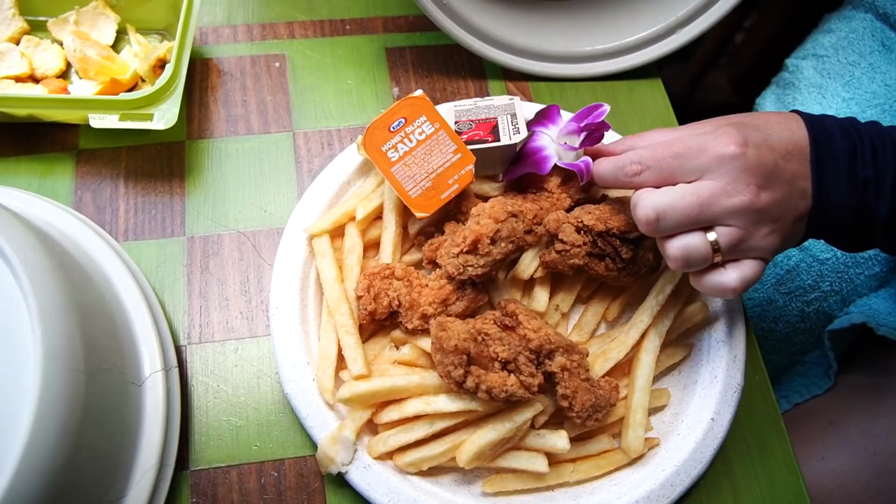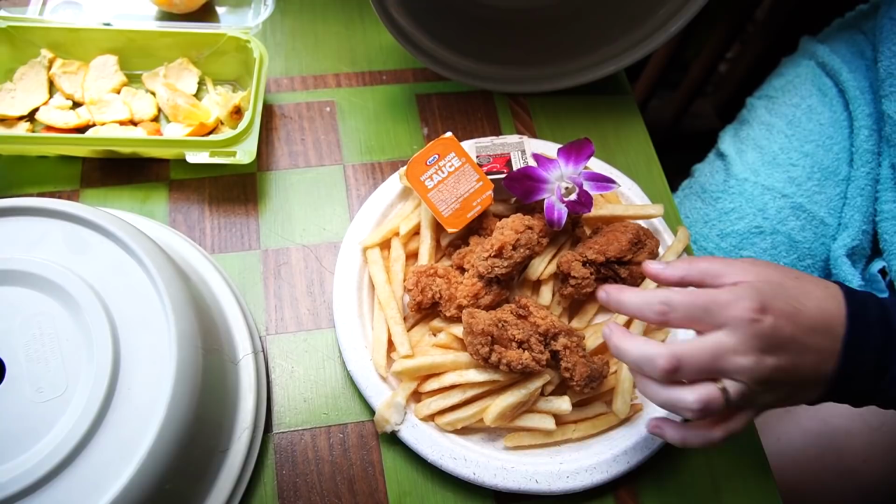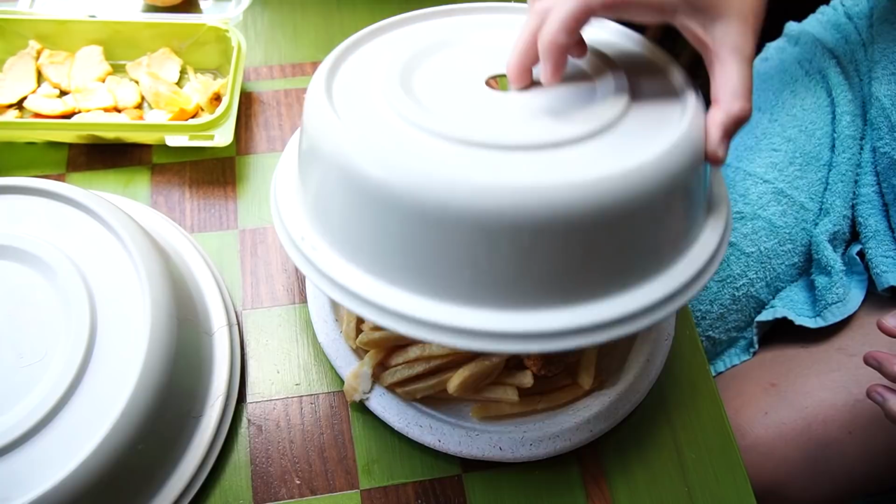A little edible flower. Ooh, that's an orchid. I don't know, are orchids edible? Oh, I don't know. I mean, he gets a flower. So like you said, barbecue sauce and honey Dijon. And it looks like he gets four and a half chicken tenders and a bunch of french fries.